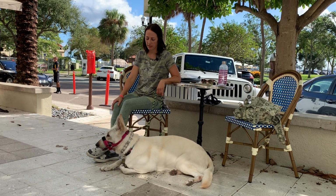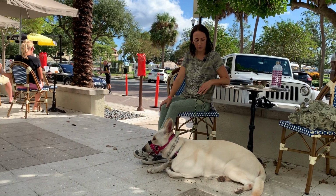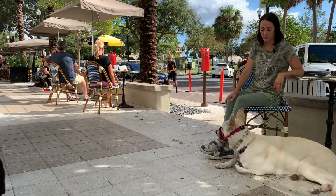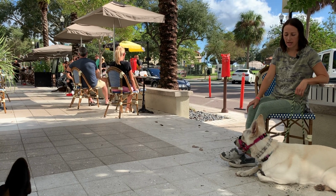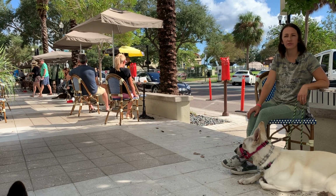Maggie has settled pretty well into the environment. I said her name and now she's like, what? But this would be a good, successful session for me. And what I would do at this point is actually switch environments. So that's what we're going to do.